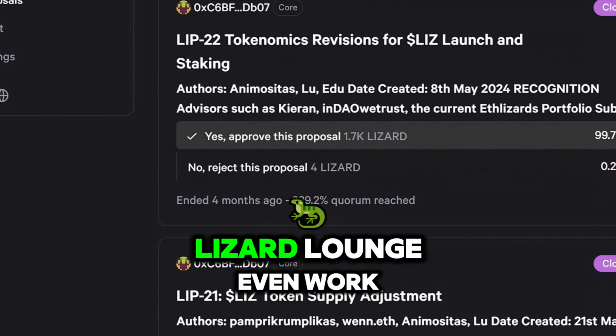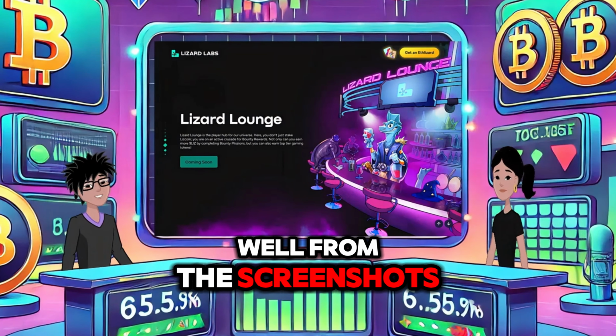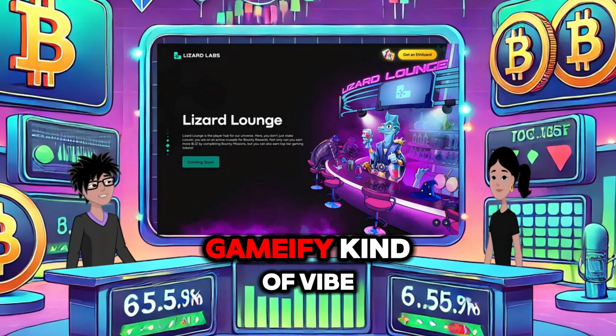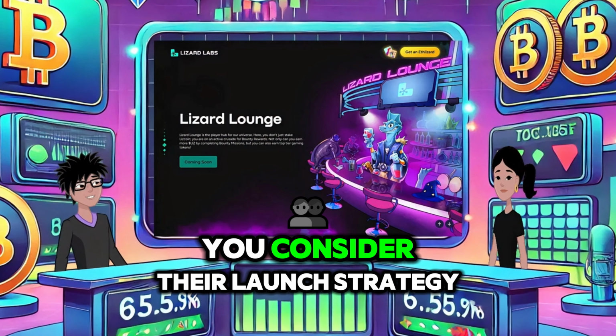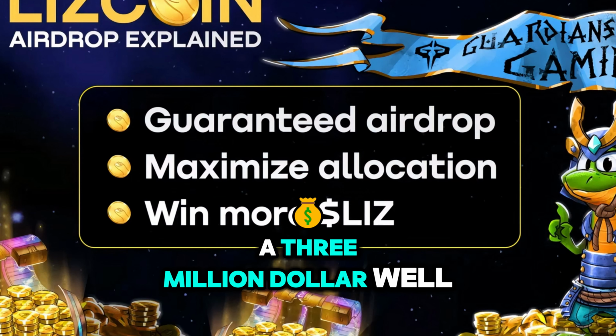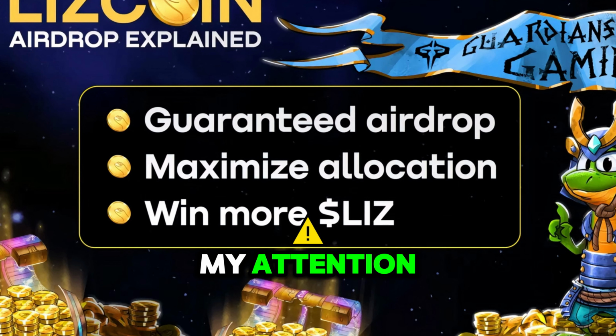So how does this Lizard Lounge even work? What am I, the gamer, actually doing there? Well, from the screenshots, it's got this sleek, gamified kind of vibe, all about discovery and engagement, which makes sense when you consider their launch strategy. A $3 million WELIZ airdrop. 3 mil. All right, you've got my attention.